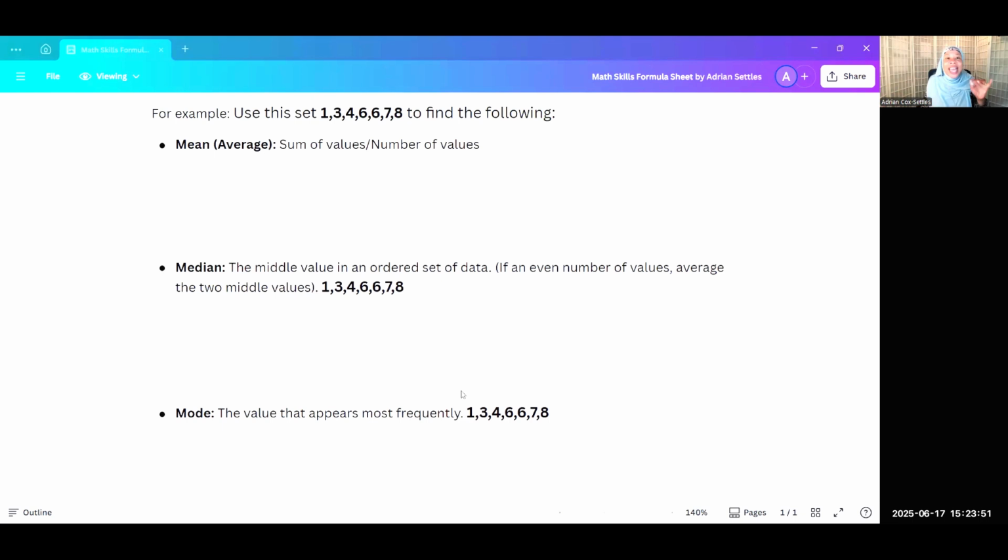Okay, so mean means the average. So everyone remembers the average. You add all the numbers up, then you divide by the amount of numbers. Okay, so right here it says the sum of the values divided by the number of the values. Sum means the total. Okay. So you add 1 plus 3 plus 4 plus 6 plus 6 plus 7 plus 8. Okay, you add that up.